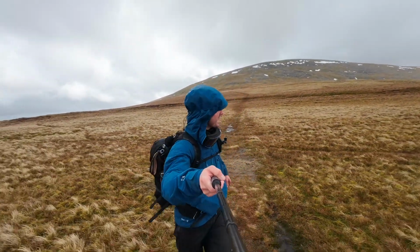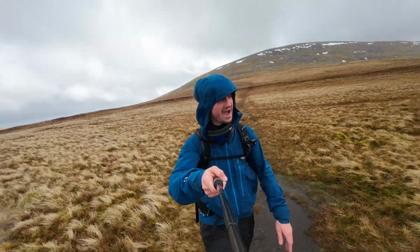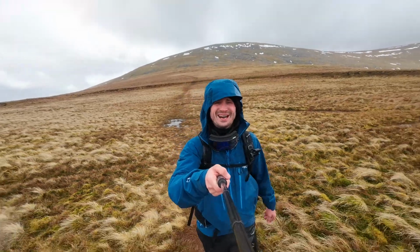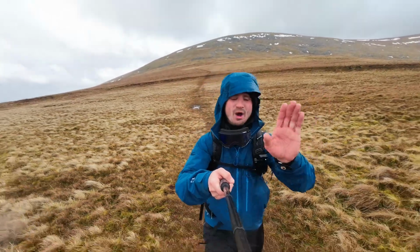I think I nearly had a heart attack when I stepped foot in it, and it just consumed half of my body straight away. Panic set in, and I was like, oh God, please don't be stuck here. But yeah, no, I managed to get out luckily. But yeah, we're at the bottom of Clwitmore.